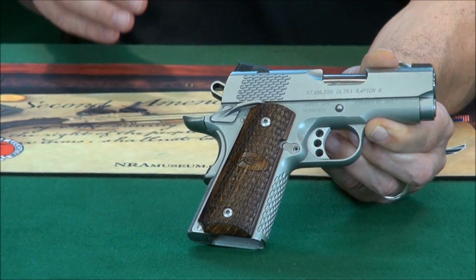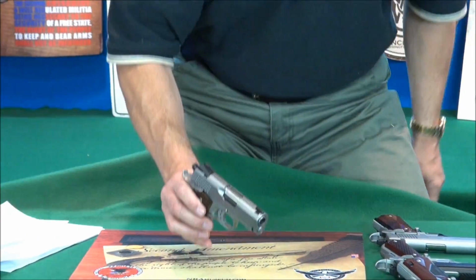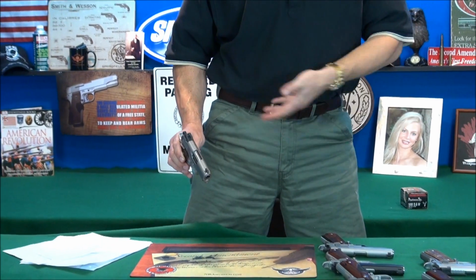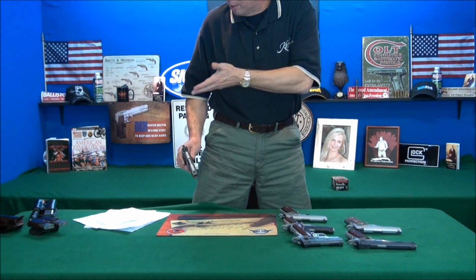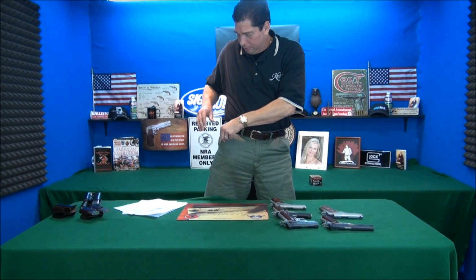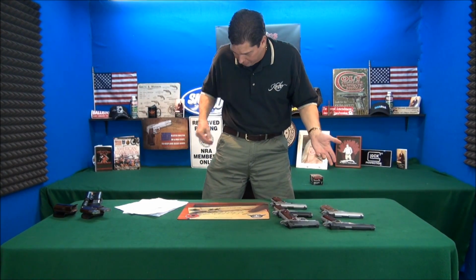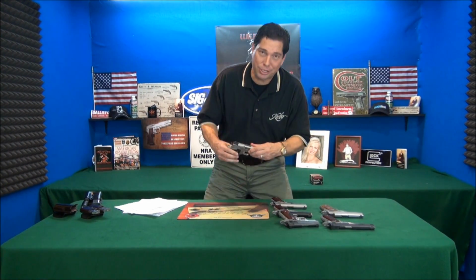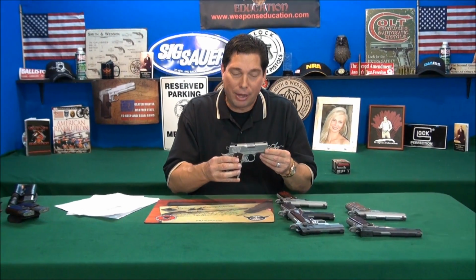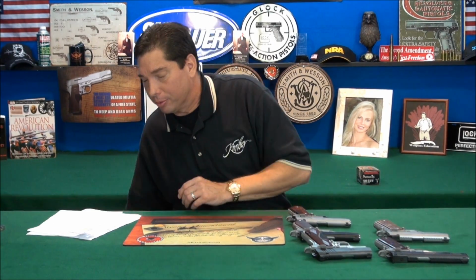Or, please zoom up. The reason why I like these 3-inch Kimbers so much is if you don't have a holster handy, you don't want to wear a holster, you don't want to have to cover it up. Look at this. It's gone. That's gone. It's 25 ounces. It's like not even there. All right, so this 3-inch Kimber, pretty tough to beat. Let's look at the next one. That was the stainless Ultra Raptor 2.